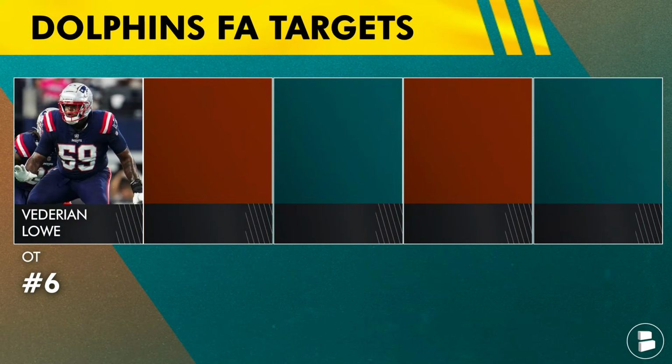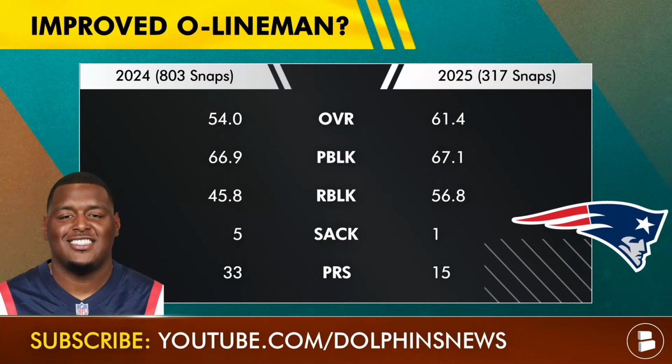Number 6, an unexpected name that I did not think I was going to put in this video, but as I did my research, I went through some numbers and thought about some free agent fits. Vederian Lowe popped up, and it's a name that I really think Miami should take a look at. This is a guy that the Packers brass, Hafley and Sullivan, may know well. Maybe not Hafley, but Sullivan.